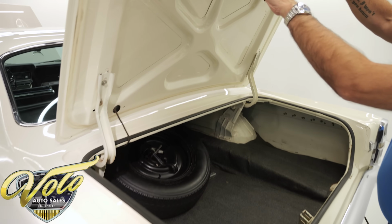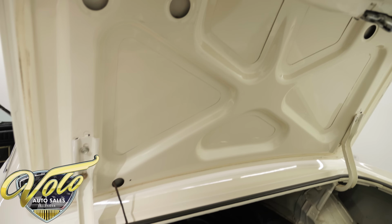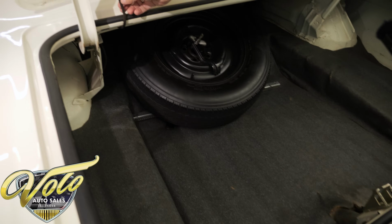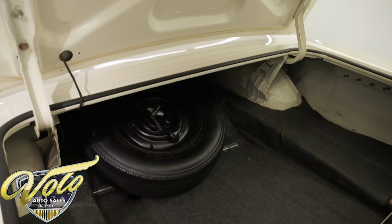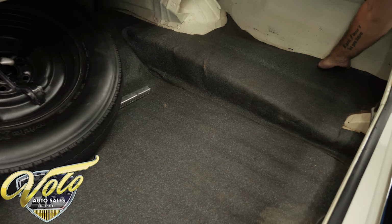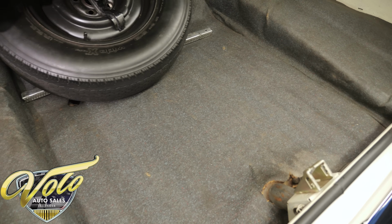All right, let's see what it looks like in the trunk. Just nice and clean, painted very nicely under the lid and in the jamb. I've got a wire running up to a trunk light. Yep. So inside is all nice and solid. It's painted. It has the insulated mat on the floor. It has a jack and spare assembly.